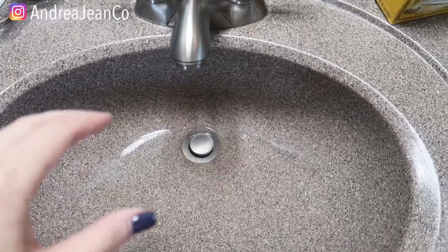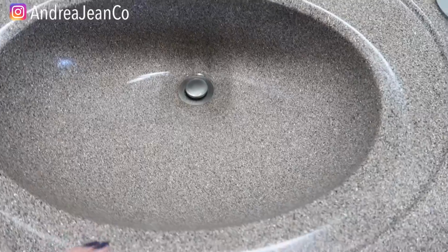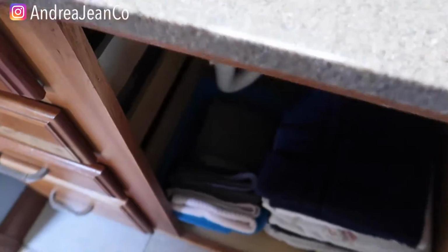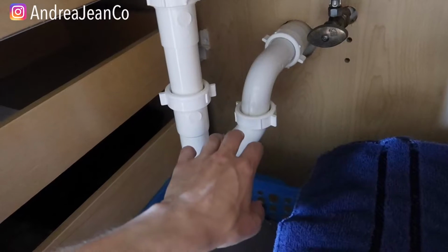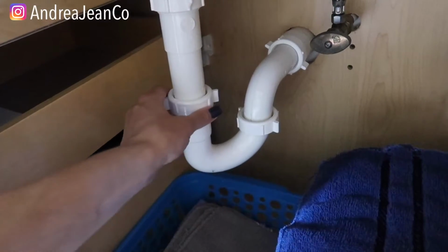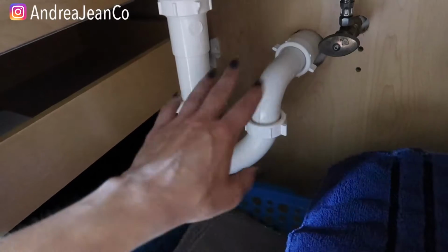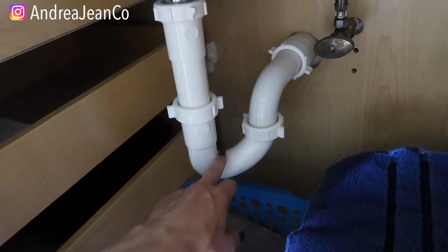Now, if you find you've done the baking soda and the vinegar and it's still not draining, and you've cleaned this out, you know there's no hair gunk up in here, the next thing that I would recommend, this is called a P-trap. And oftentimes if something big went down your drain, it gets stuck down in here. And all you would want to do is safely remove this and empty this out if you're finding, okay, I've cleaned out the drain, I've done everything, there's got to be something lodged in here and stuck.